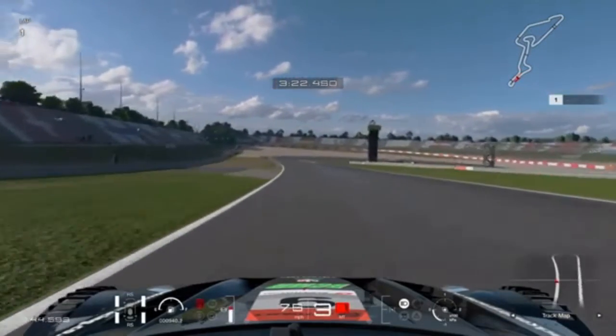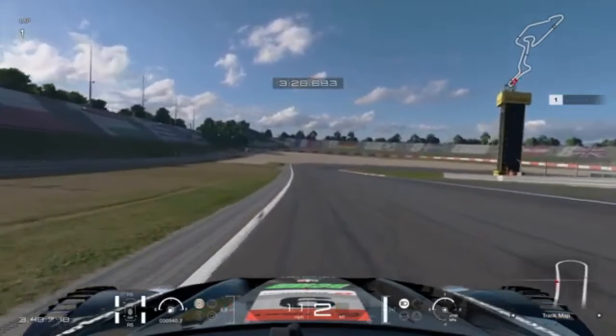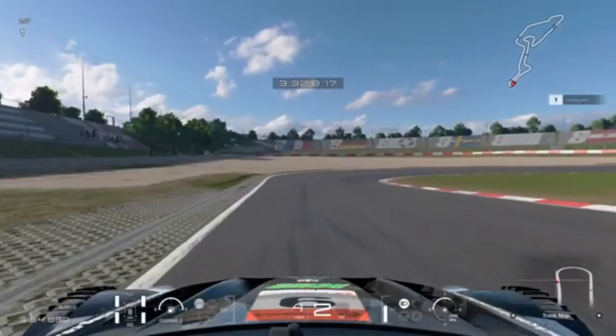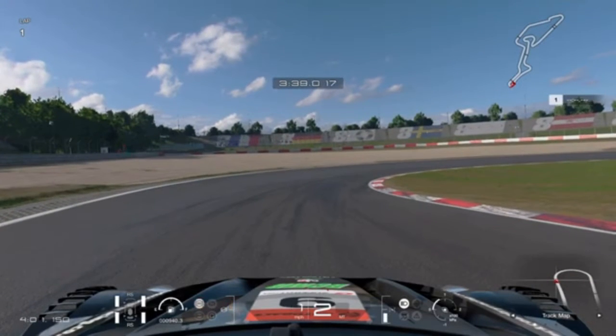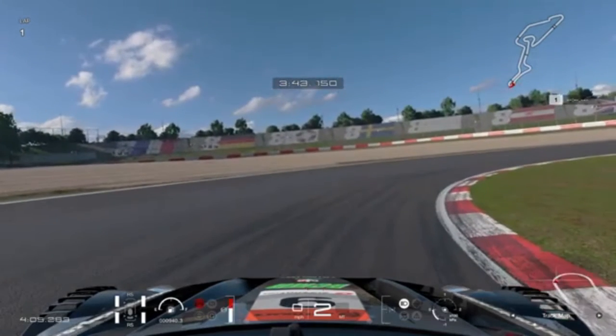So yeah, down into this next corner, start braking pretty much where that grey bit starts on the left-hand side. Braking down now into probably one of the trickiest corners on this track to get right. It seems like a simple hairpin, but to get the maximum amount of time out of it, you want to be doing a lot of things. So down into this corner, clip the first apex. You want to double apex this corner.